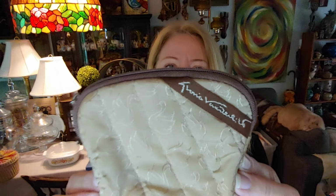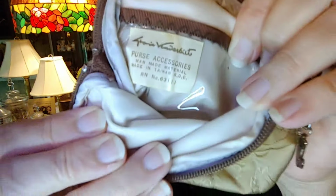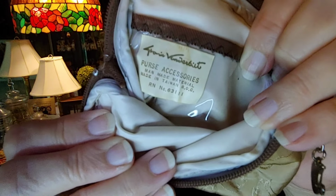Little Gloria Vanderbilt change purse or cosmetic purse. Probably cosmetic. Oh, it could be a change purse, but it does say that it's made in the USA. I think that's what attracted me to it. No, I'm sorry. It says it's made in Taiwan. I'm sorry. Right there is the tag on it. Made in Taiwan. So, it actually is in nice condition. It doesn't really have any stains, so I just thought that was cute.